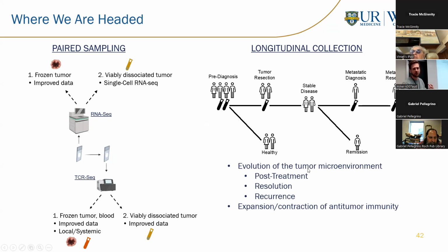And really, what this leads up to is being able to map and analyze the tumor microenvironment as it evolves over time, how it responds to treatment, how it begins to resolve, how it recurs. These both, paired sampling and longitudinal collection, can really, I think, build to some interesting and really comprehensive studies just using human tissues.